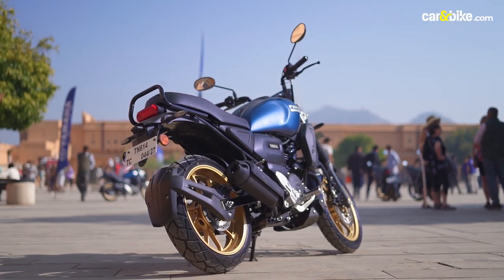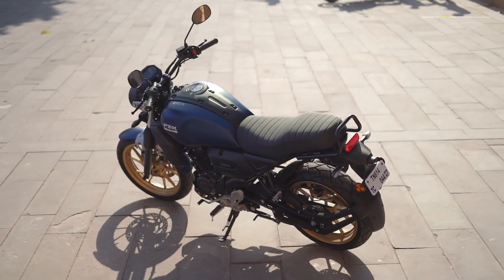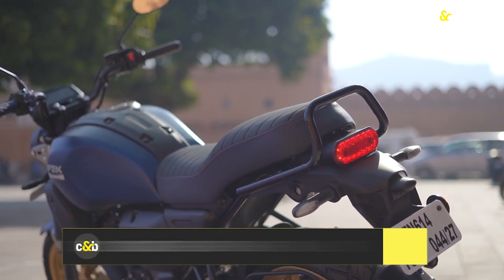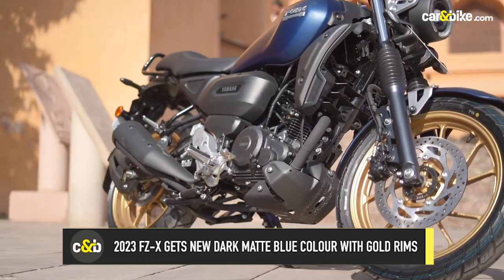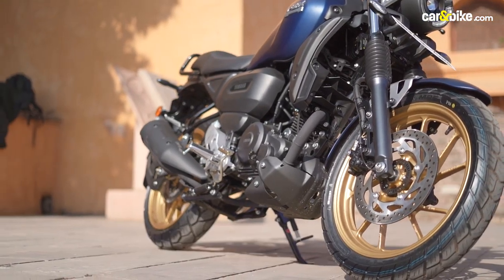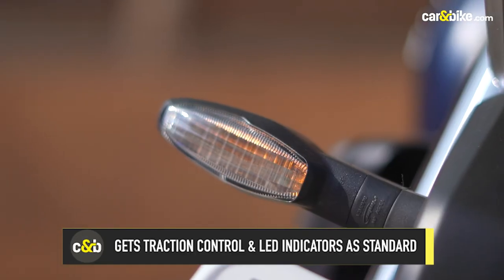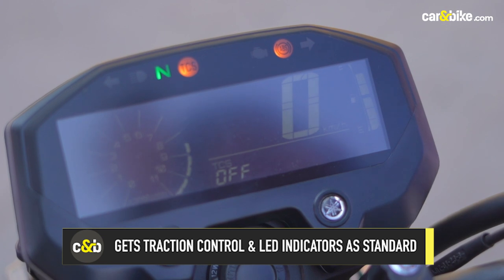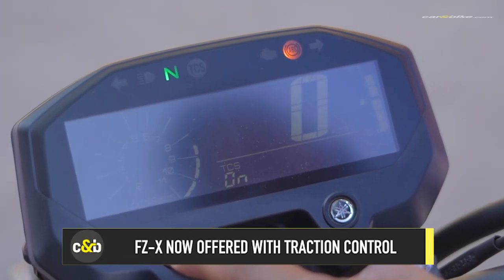So let us quickly tell you about the changes that the 2023 Yamaha FZ-X gets. To begin with, the color that you see here, dark matte blue with gold rims, is brand new and it definitely stands out. Plus, the indicator lamps are now LED, which means the bike gets full LED lighting. Lastly, there's also switchable traction control offered as standard.